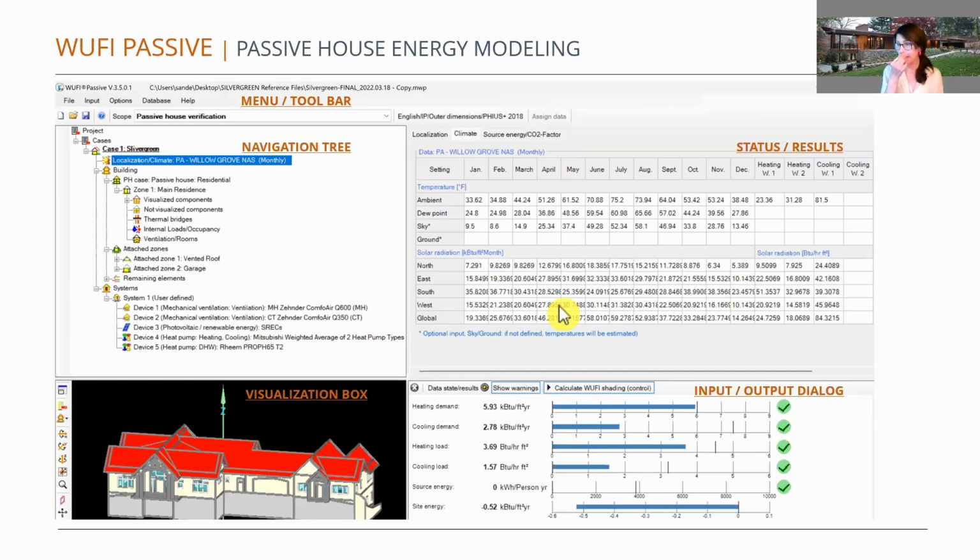So with that in mind, I can also look at the building in the visualization box. I can spin it around. I can click on elements on the visualization box, and when I click on them, it will change the status results and the navigation tree to show me what I'm clicking on and where it's located in both of those windows. So these 3 windows work in tandem continuously, based on what you're clicking on, to show you what the focus is. This 4th window is the input-output dialog box.